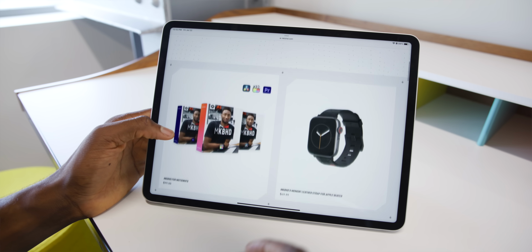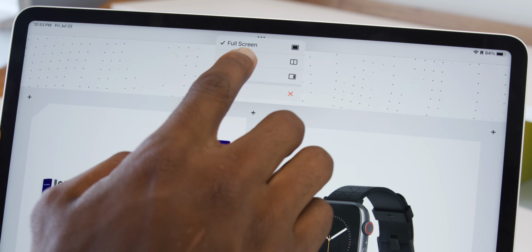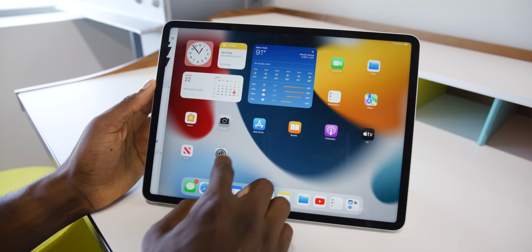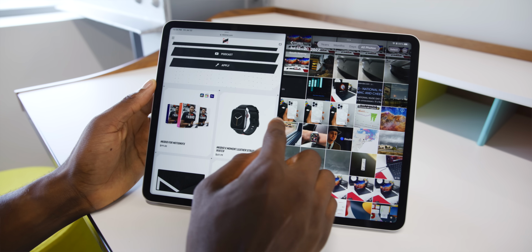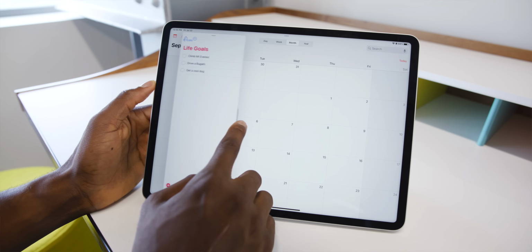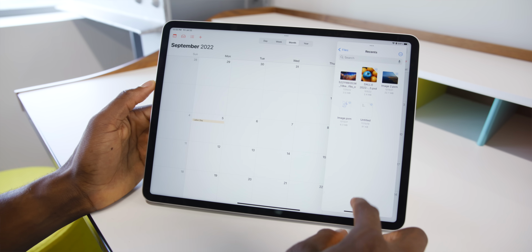There are still the 3 dots at the top of every window if Stage Manager isn't on, and that's how you still get into split screen apps, which again have a set number of predetermined sizes, and that's also how you get into slide over apps, which are the tall, skinny apps that you get to by sliding over from the side, which by the way have an entire multitasking carousel of their own.